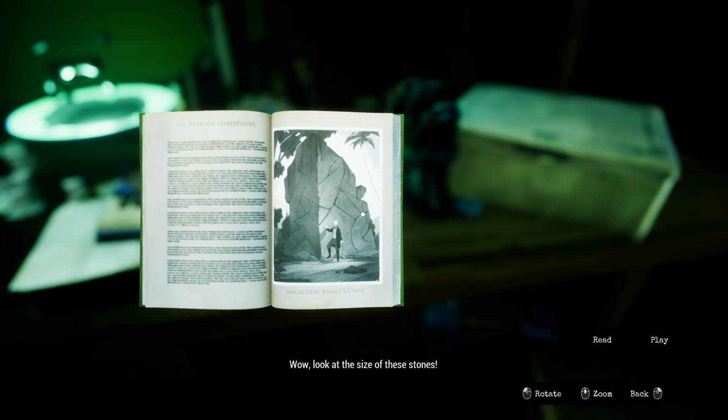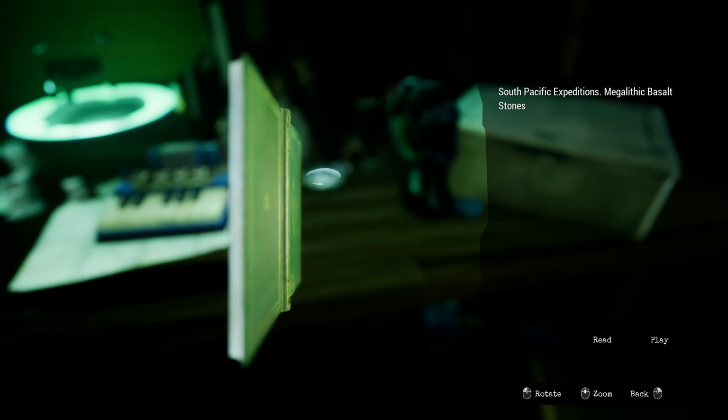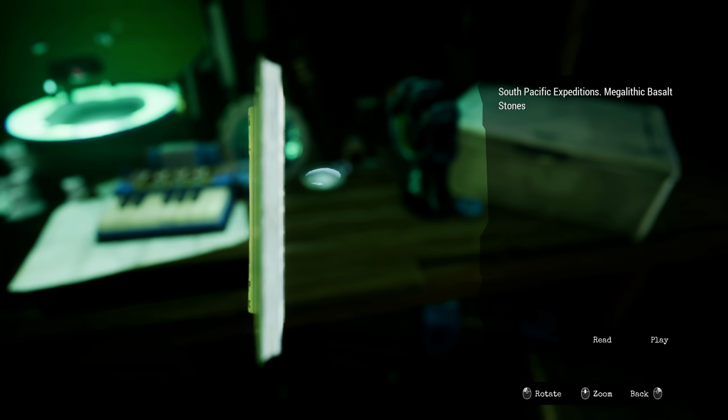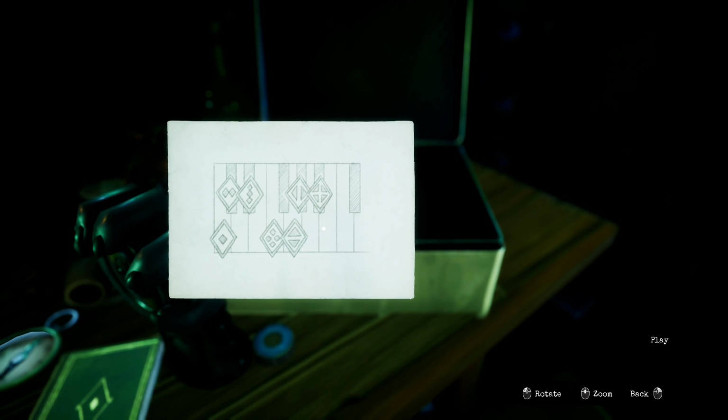Look at the size of these stones. They are massive. Let's take a look here. South Pacific Expeditions, megalith basalt stones. Okay. What do we got here? These symbols are linked to the piano keys. This one first, this one second, this one third, fourth. I'm not sure which order this is. We're going to have to keep our eyes open for any clues like this.